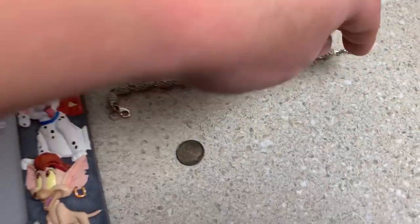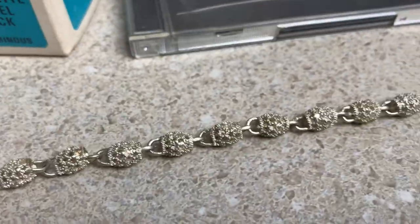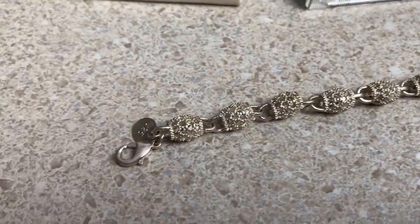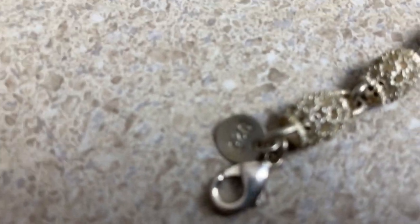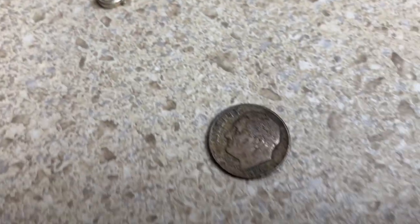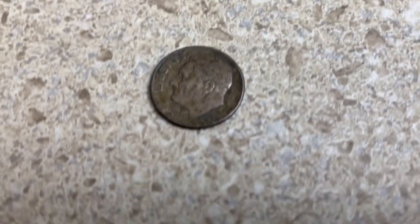Then we have the silver bracelet. My wife wanted to take it right away, but we'll see if she's going to get it or not. 925 right there. Then we have a 1952 dime, so it's silver.